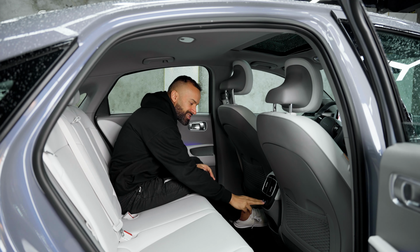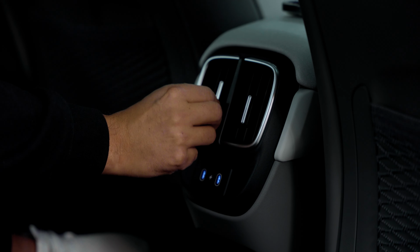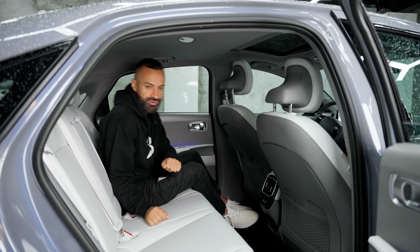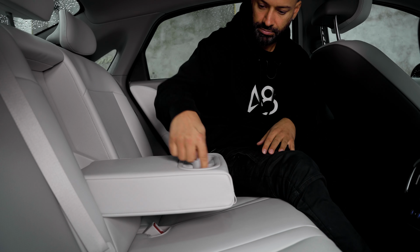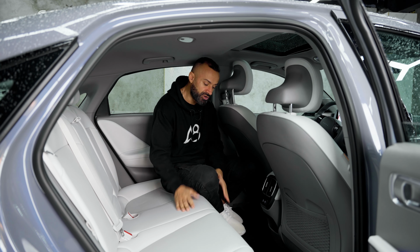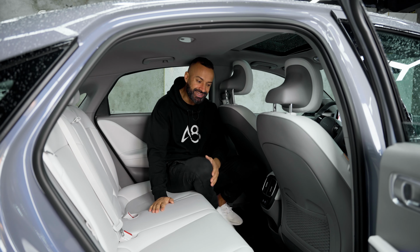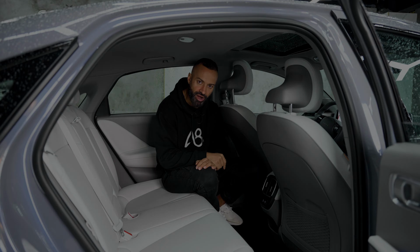You do have 2 USB-Cs back here, a little bit of storage, 2 vents. You have mats on both sides behind the seats so you can store stuff. The seats fold down 60-40. And let's talk about the center here and these 2 cup holders. They're designed for standard cups. Everything else seems pretty straightforward. Of course, you know this is electric, so there is no hump here because there's no shaft going from the front to the back. It's completely flat, so the people in the middle can actually put their feet somewhere.